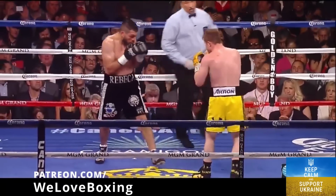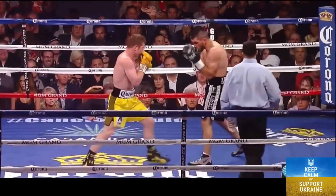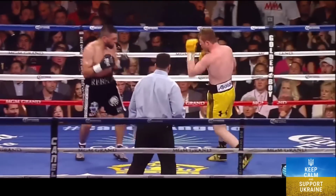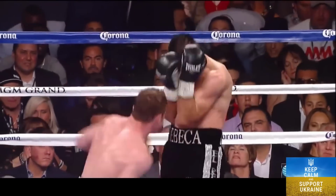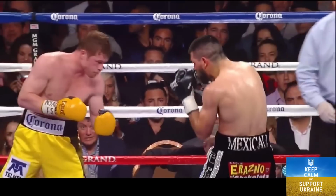Off to a fantastic start, sticking the jab. Loading up on that left hook, going downstairs to the body with the right hand by Canelo. Alvarez coming into this round is landing at 64% according to the stats. So he is landing everything he's throwing. On that right uppercut, jacking the jaw of Angulo.